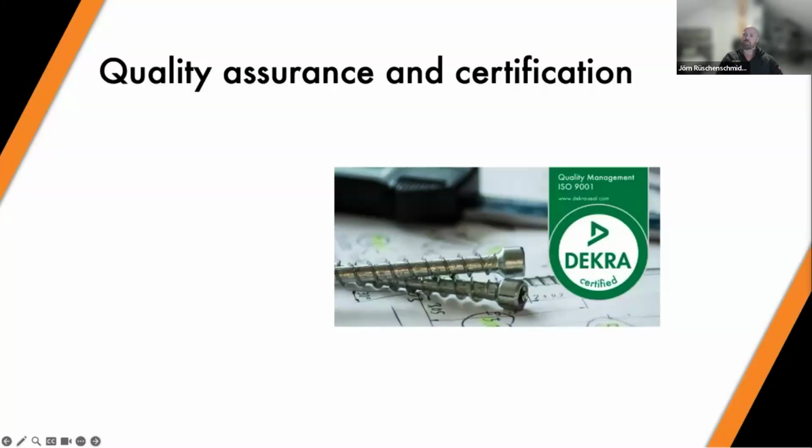So as you see in the last step, we have a quite tight quality control process. We control the screws during the production process: the first 10 screws of a batch, every 10 minutes 10 screws, and the last 10 screws when the box is filled up. So the quality control is quite tight, and we are really proud of this quality management.